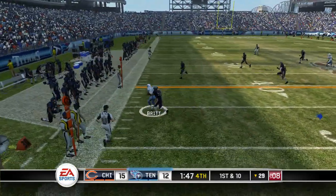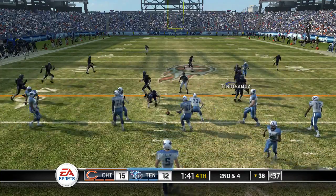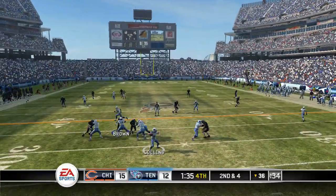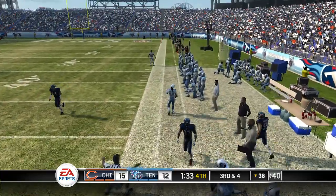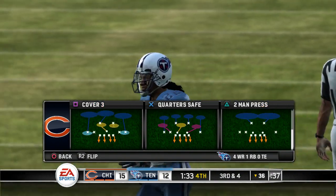Short throw to the left. Lance Briggs makes the tackle. Just keeps the ball moving down the field. 6-yard gain and a little progress. Gets the pass out. Caught out of bounds, incomplete. Not a perfectly timed throw that time. Held on to it just a little too long and led the receiver out of bounds.